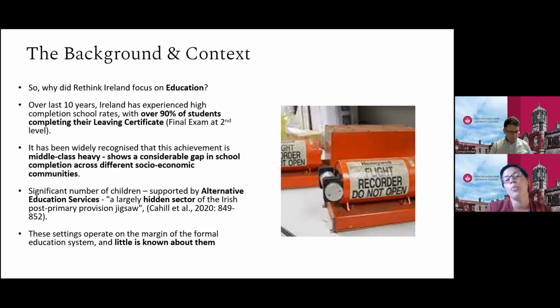The second really important finding, through other research, is that educational progression is higher among those who come from middle to upper class backgrounds. So there is a considerable gap in school completion across different socioeconomic communities. A newer finding is also that there are new issues connected with educational inequality. For example, mental health and well-being can be one of those.